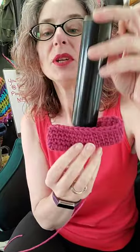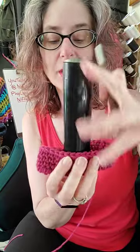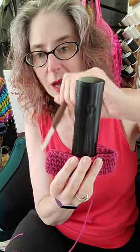But you could make like this tall enough to be a cell phone pouch. And then you could actually just chain up and around and have a strap if you wanted. This is a good basic way to start a nice simple bag.